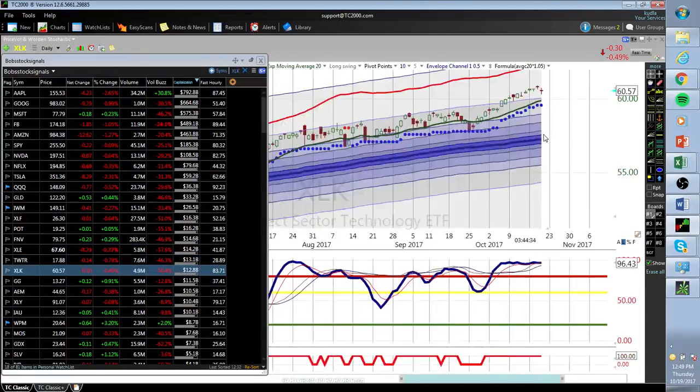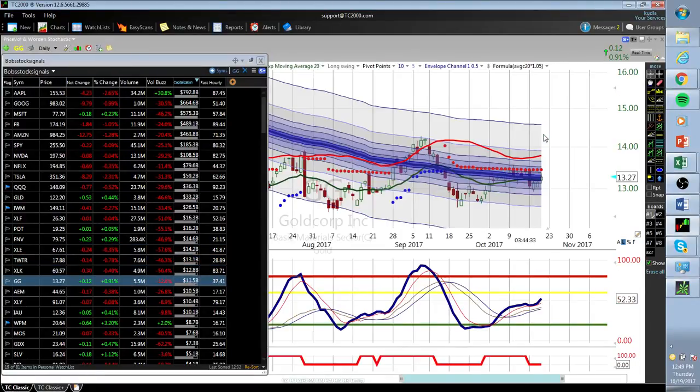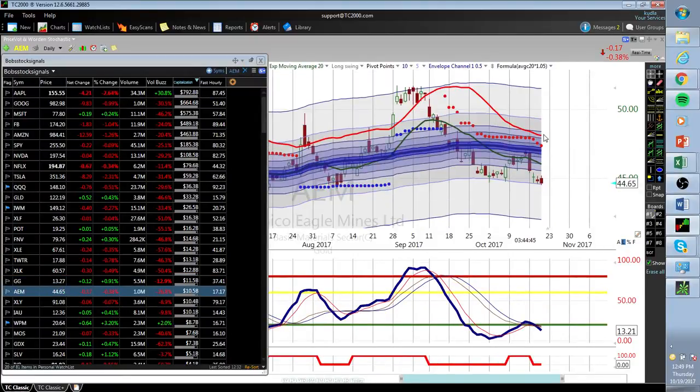Let me keep flipping through here. GG, we got a little bounce on the miners today. It's breaking through VWAP, so it may have some move to it. AEM's still struggling now. It's kind of still a mixed bag.